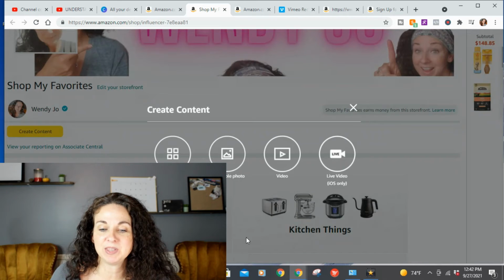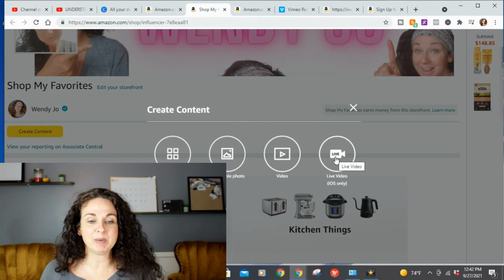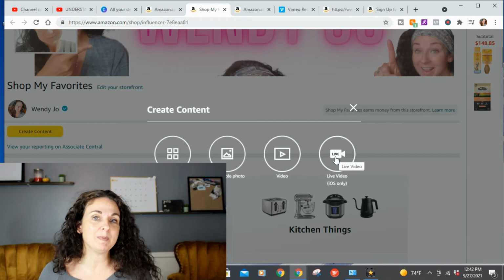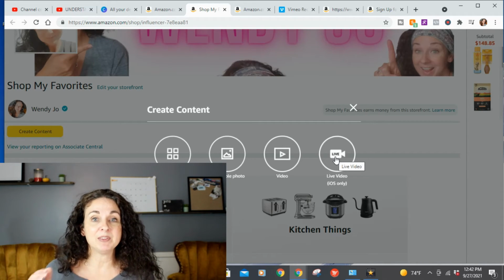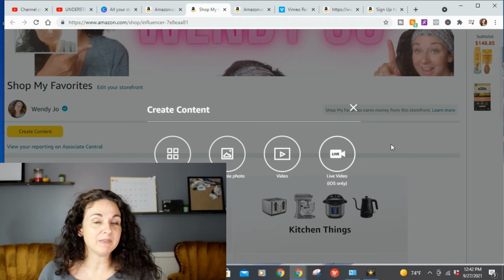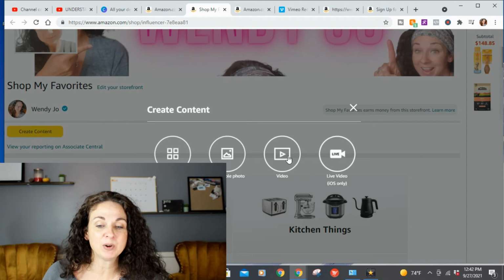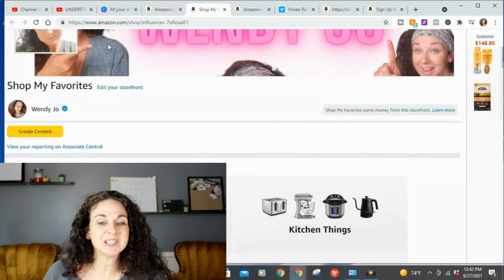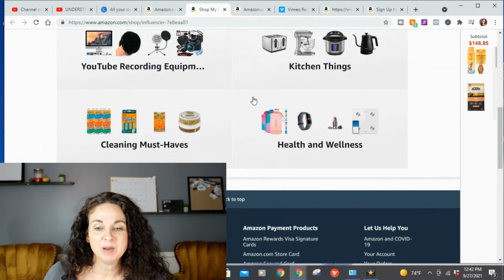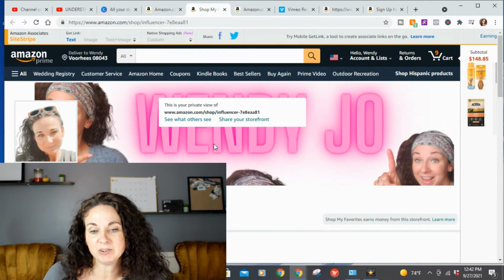But you can create content here. Your idea list is what these are. You can create shoppable photos and videos as well that will show up inside of your store. So when you link to your store and people come over to shop, they're going to see photos of you. Maybe you do clothes in certain outfits, and then they can shop those photos and purchase the things that you're recommending. Maybe you do cooking and you want to shop kitchen stuff, and so you show images of things you have in your kitchen, or maybe it's your pet. So whatever, you can make shoppable photos and videos on here. So it's almost like another social media page that they come to, but it's your specific store. And again, you're going to get kickbacks from anything people purchase inside of your store.